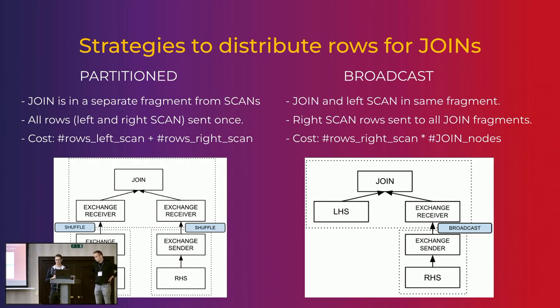So there is this partition join where we take the left-hand side as a separate unit, separate fragment, the right-hand side also as a separate unit, and the join itself as a separate unit. As a result, in order to do the join, you're going to have to exchange all the rows from the left and all the rows from the right in a shuffled, hashed manner to send them to the join so that it can do the joining.